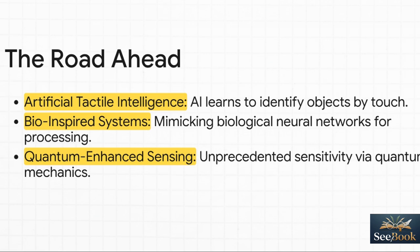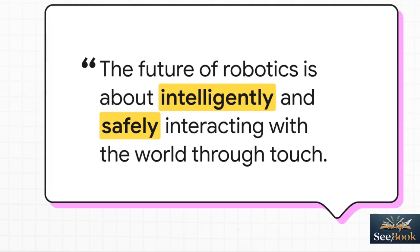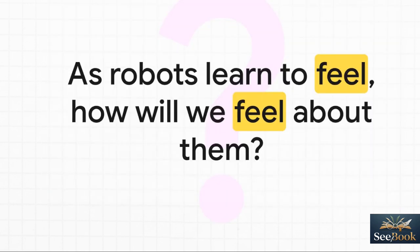It's wild. You know, this quote really captures the whole thing perfectly. For decades, we were so focused on giving robots sight, but the next great leap, the real revolution, is in giving them a sense of touch, allowing them to interact with our unpredictable, delicate, physical world in a truly intelligent way. And that leaves us with one final thought to chew on.